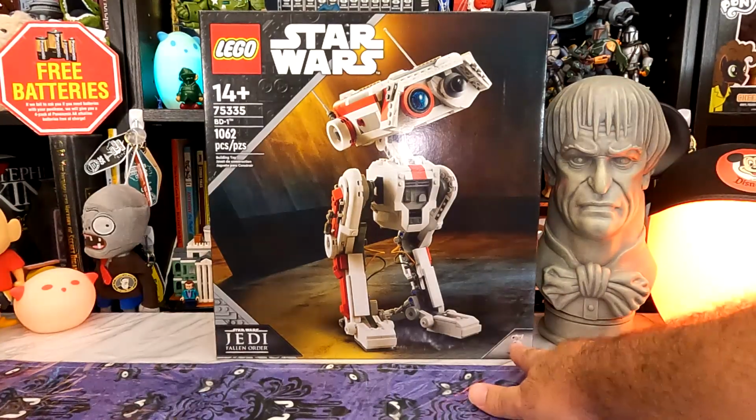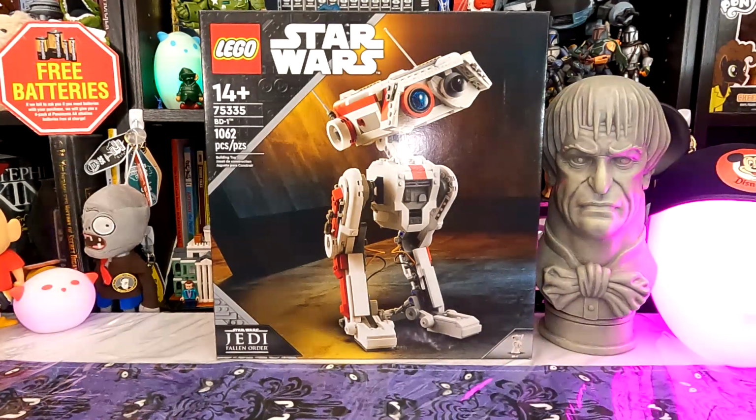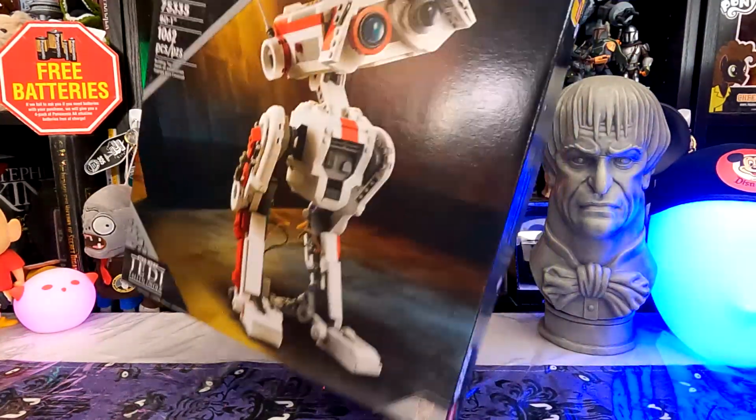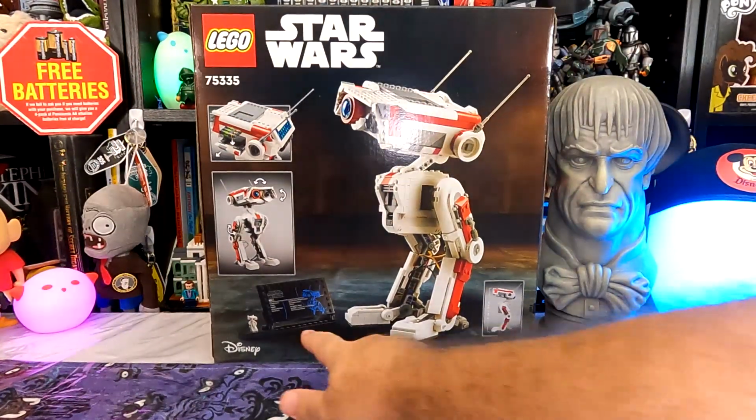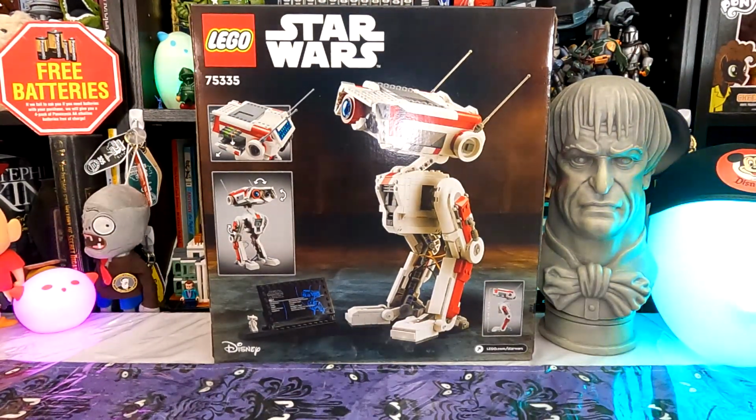Now, interesting that it comes with that, because I did comment when we did I Am Groot a couple weeks back, how I Am Groot came with no minifigure. You know, Grogu has a minifigure, BD-1 has a minifigure. BD-1 also looks like it has a much nicer display stand than Groot did. It's really adorable. I really like the final result of it.